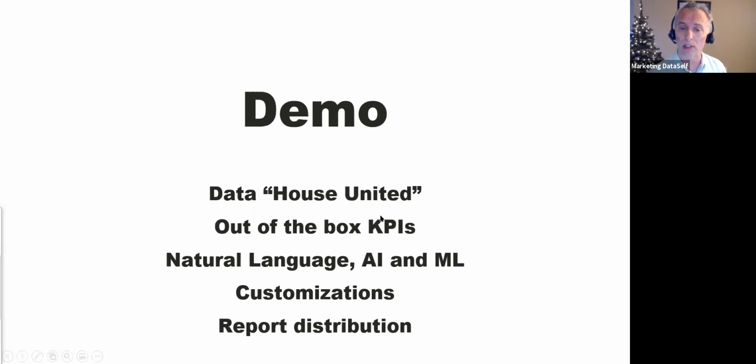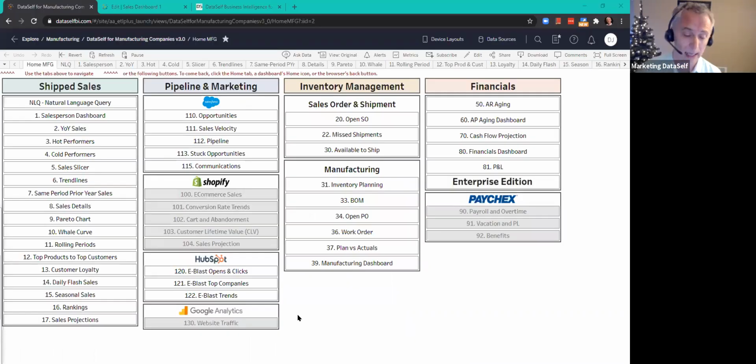Then Clark will take over to talk about some out-of-the-box reports that we have in DataSelf. And many of them, if you're not going to use DataSelf, you can use those templates as inspiration to help you design your own BI solution. So look at some of those KPIs. We'll show how natural language, machine learning, and artificial intelligence are helping clients get data out of their systems for better decision-making. We'll show you in DataSelf, or if you're using enterprise-level BIs, how to do customizations and how to do report distribution. So having said that, let me show the Data House United framework using the DataSelf approach. But again, with any BI tool that is properly set up, you can do the same thing.